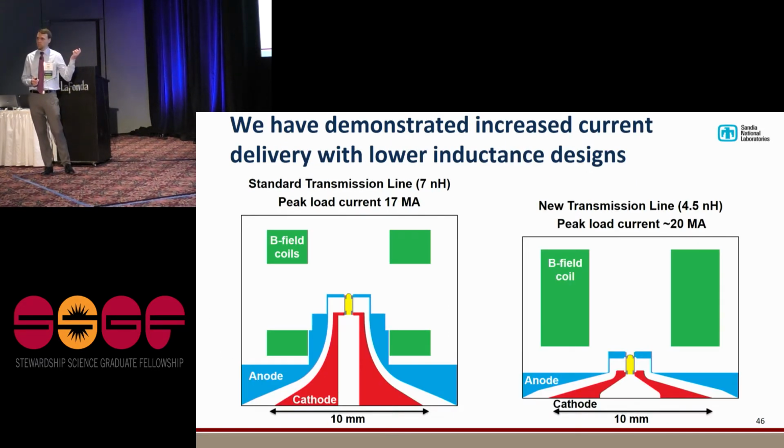We've also demonstrated that we can increase our current by changing the transmission line design. We started off with something that looked like this, where you're passing the current up through this long feed to get to your target, because you have magnetic field coils sitting above and below it. We've recently done a test with a much larger magnetic field coil that sits above the target. When we switch over to this new configuration, we can achieve the same magnetic fields, but we can increase the current by about 3 mega-amps, which is pretty substantial.